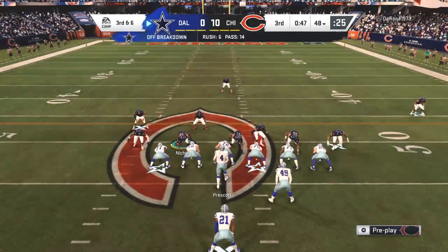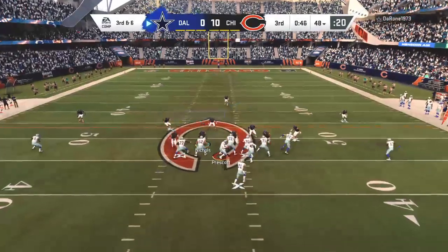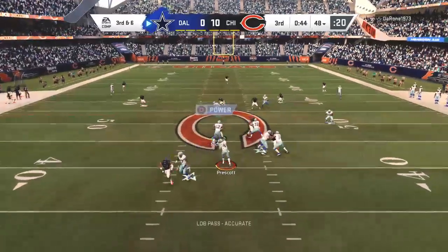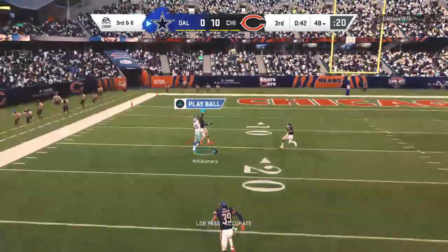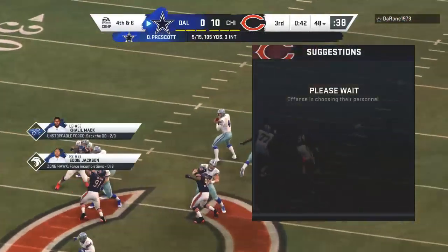In need of a conversion on 3rd down. They had the big play to start the drive. Not much sense. Prescott yet again. Looking deep in the direction of Cooper. And he bats it away, and it falls down incomplete.